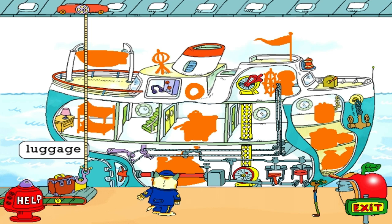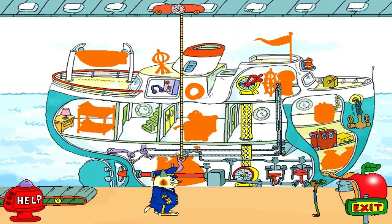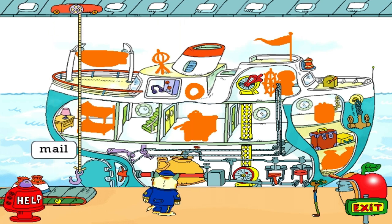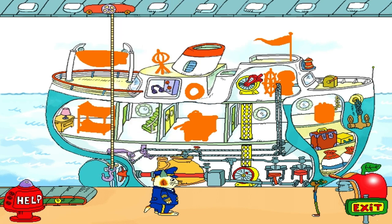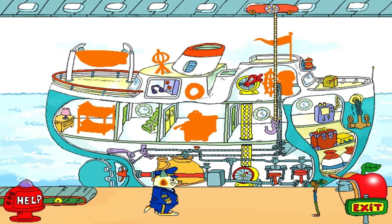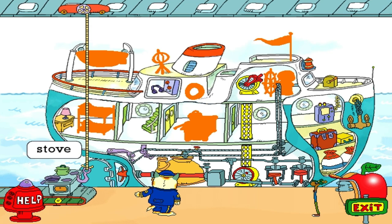Luggage holds clothes. This big container holds fuel to power the engine. Our ship carries mail in the mailbag. With the radio. We cook our meals on the stove.